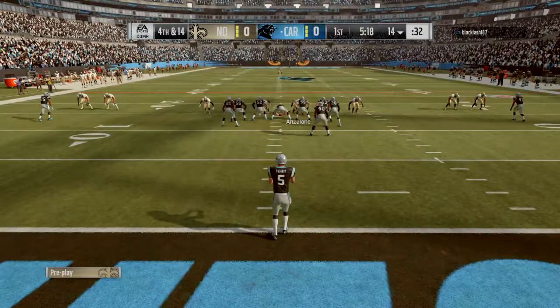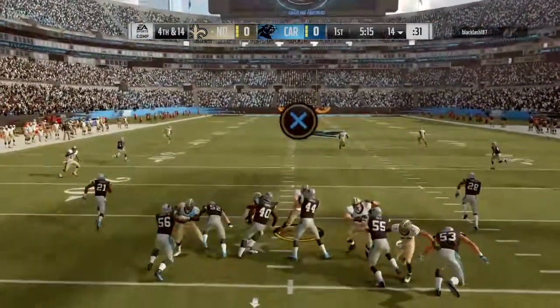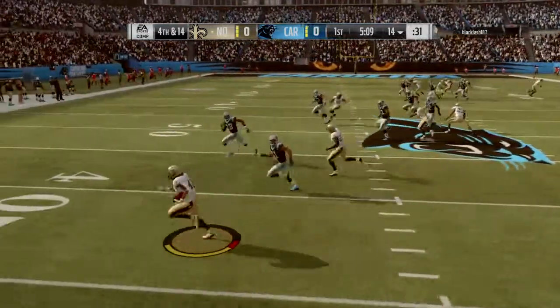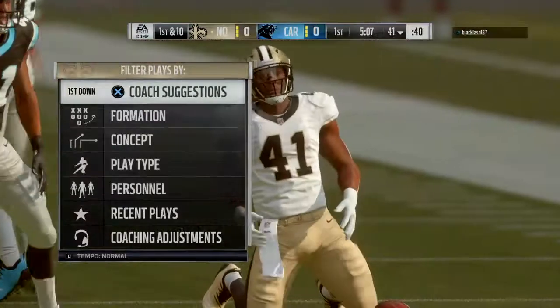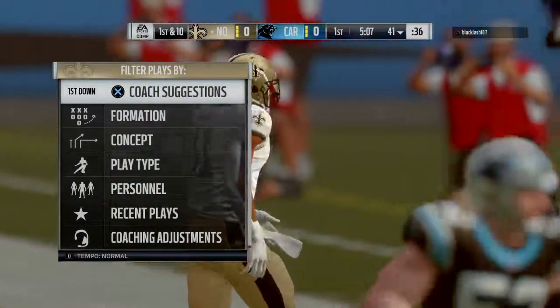So on fourth down, kicking it away here, Michael Pilardi. That's taken on the 25. A nice job on the return there, 16 yards. And the Saints will take over with a first down and 10.